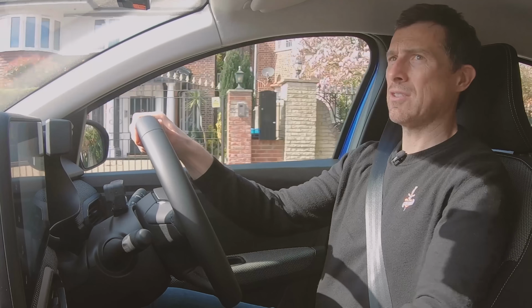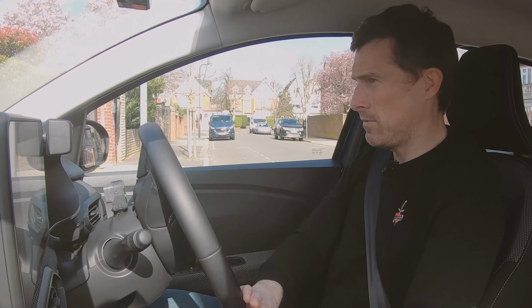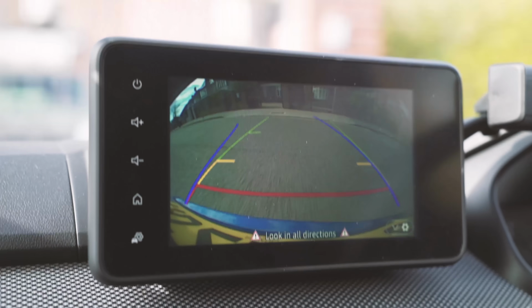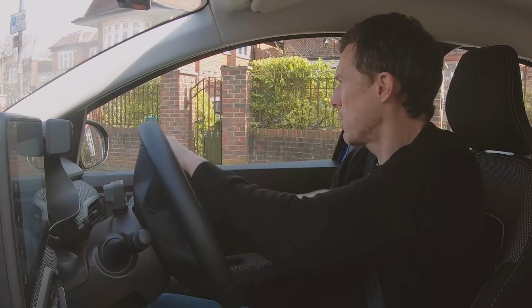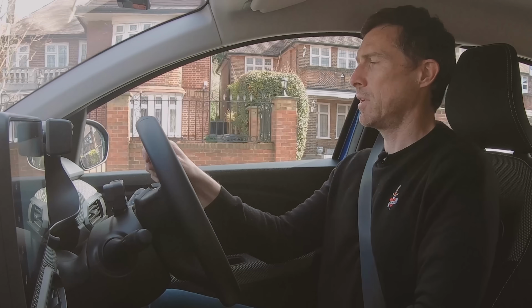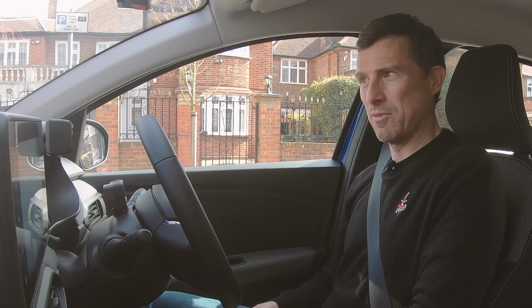Let's have a go at parking it. I'm going to park it in that gap there, so I'm going to try it again, turning it around. Oh, that's good. Got a reversing camera. So this range-topping version has parking sensors and a reversing camera. Don't know why I'm even doing this parking manoeuvre. I managed to stop in an empty space. Well done me. Let's move on.